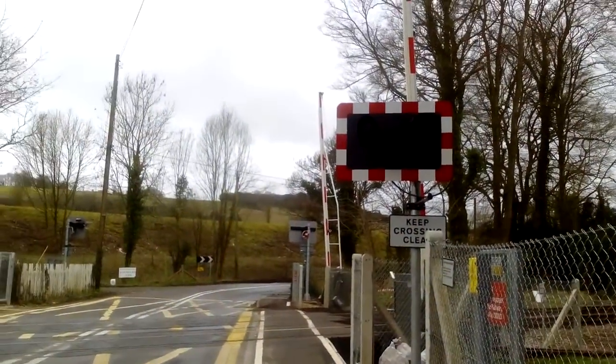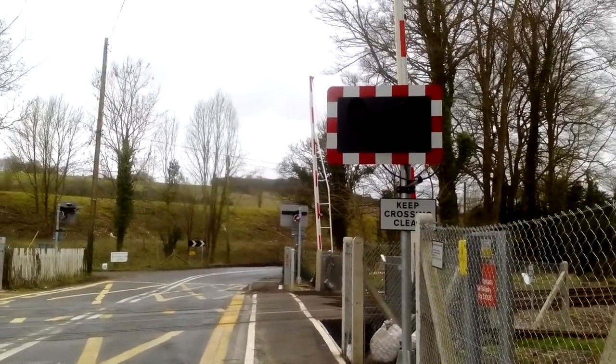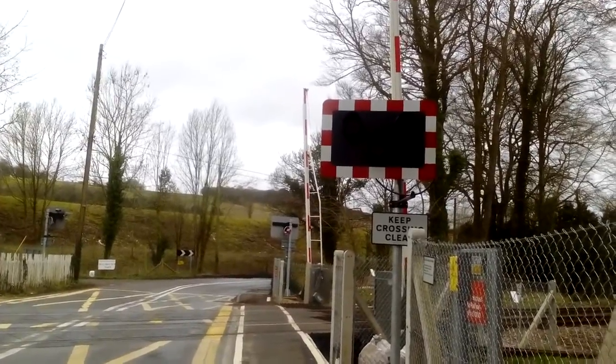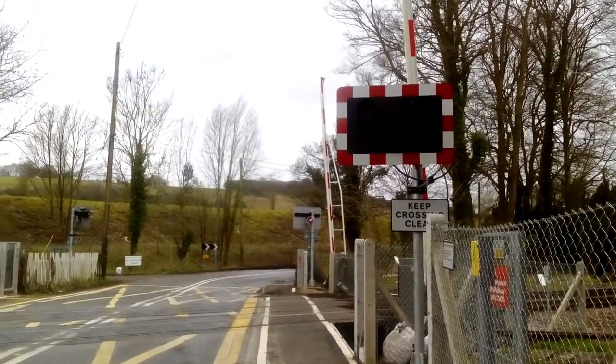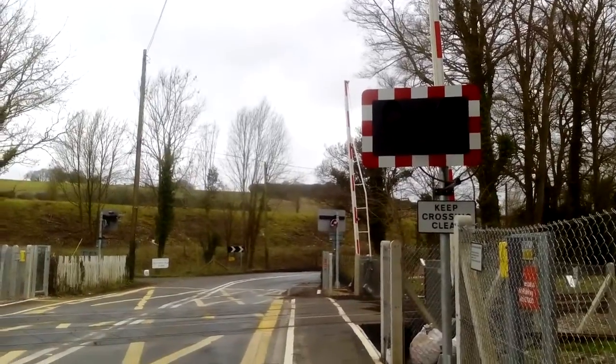It's incredibly windy here, so I apologise for any wind noise incurred during this video. This crossing is relatively new. It used to be a half barrier level crossing, but it's not anymore.